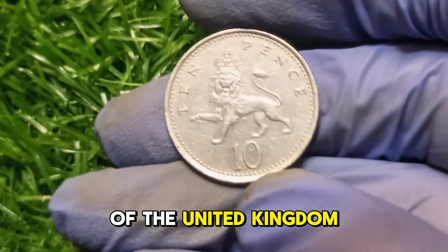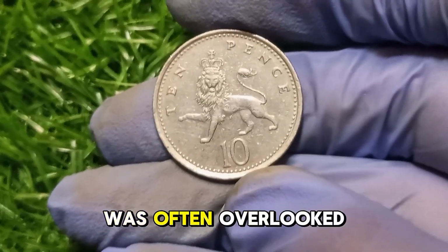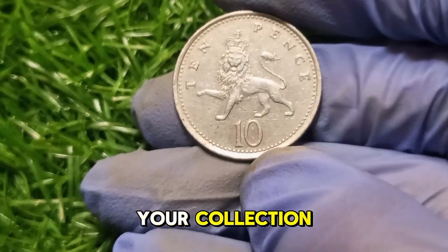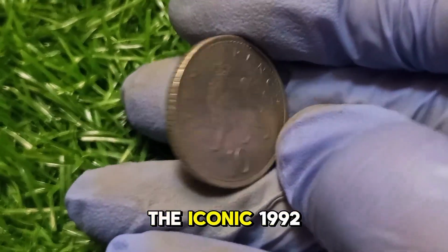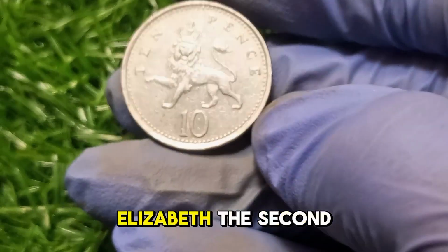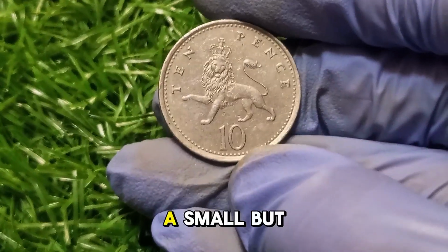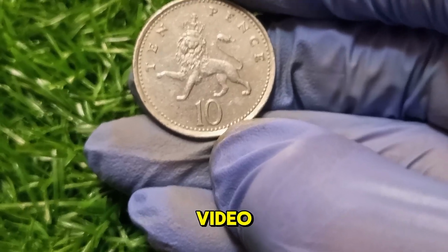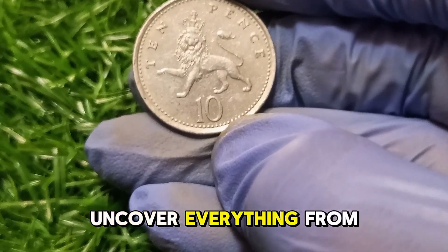Imagine holding a coin in your hand that once quietly exchanged hands in markets, shops, and bustling streets of the United Kingdom. A coin so ordinary that it was often overlooked, yet today, it might just be one of the hidden gems in your collection. Yes, we're talking about the iconic 1992 Elizabeth II 10 pence coin, a small but fascinating piece of British numismatic history. And in this video, we're about to uncover everything.